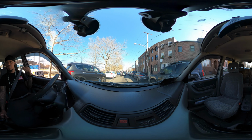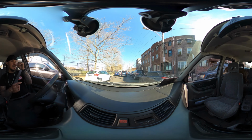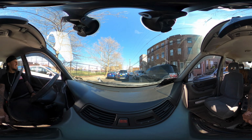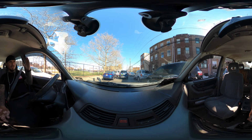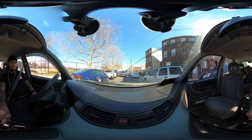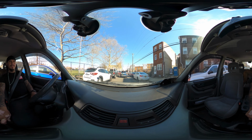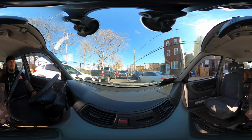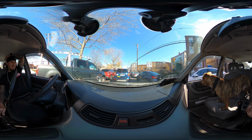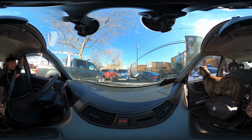I've been through here on several driving tours that are not in 360, and I've also been through here on that recent 360 walking tour, so make sure you go check that out. But we're just gonna keep going straight down Wharton. We'll probably take it to, I don't know, 4th, 5th and Wharton, maybe 6th and Wharton. Then we'll cut right and zigzag through the neighborhood, see what the ambience is like.